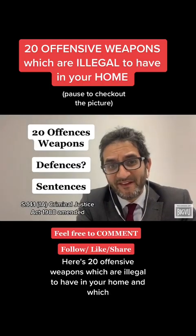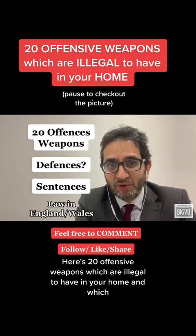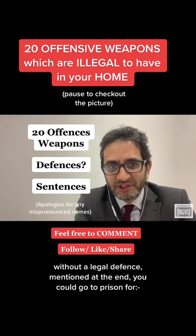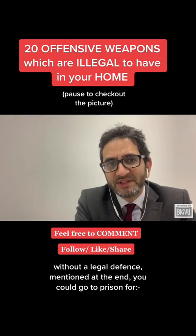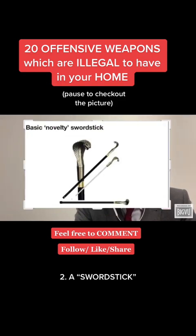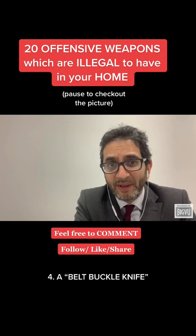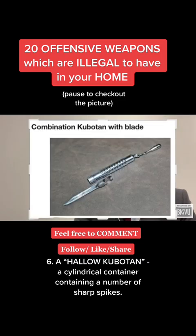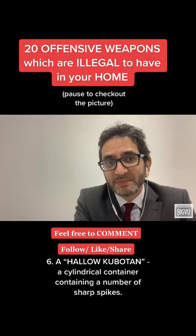Here's 20 offensive weapons which are illegal to have in your home and which, without a legal defence mentioned at the end, you could go to prison for. 1. A knuckle duster. 2. A sword stick. 3. A hand claw. 4. A belt buckle knife. 5. A push dagger. 6. A hollow kubatana, a cylindrical container containing a number of sharp spikes.